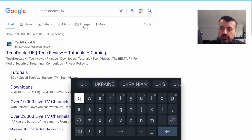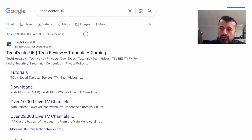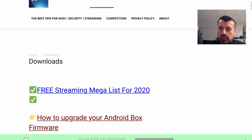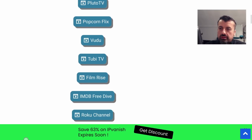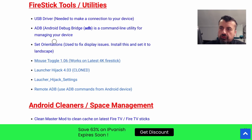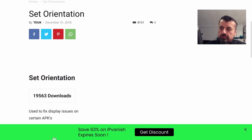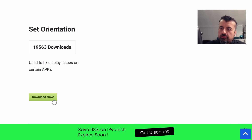Okay, that's found that. Let's search for that. Well, now we can go straight to my website. I can go to downloads just to show you that downloading is fully supported in this browser. And for a quick test, let's just try to download Set Orientation. Click on that, scroll down, click on the green download button.